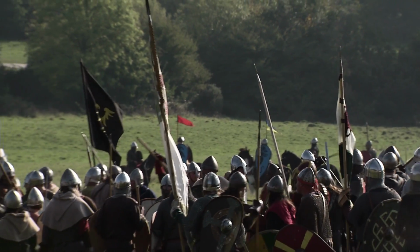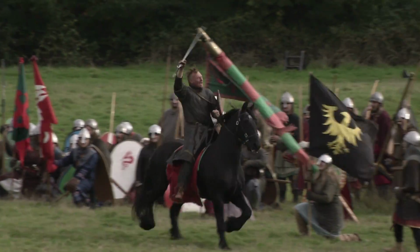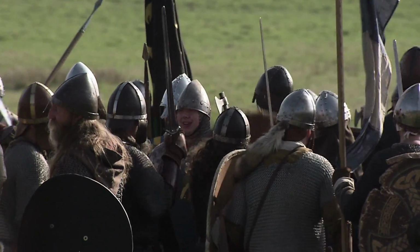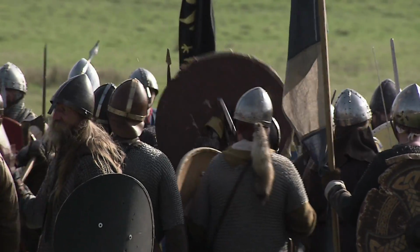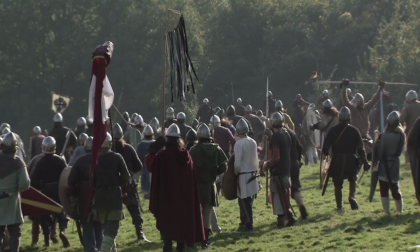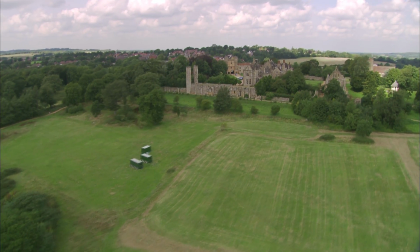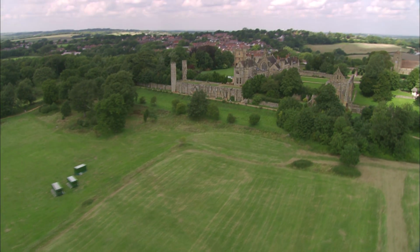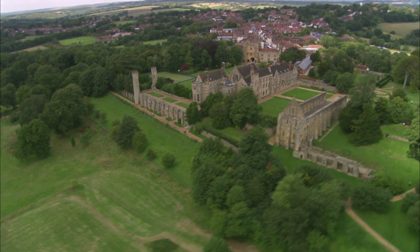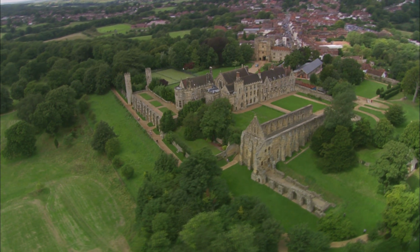The battle was exceptionally long by medieval standards, lasting all day. Gradually the Normans gained the upper hand, until in the last attack Harold was killed. Leaderless, the English finally gave way and fled. William was crowned King of England on the 25th of December 1066 and ordered the abbey to be built on the site of the battle as a form of penance to God for his bloody seizing of the throne.